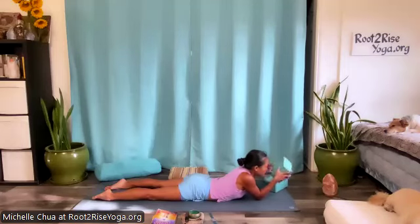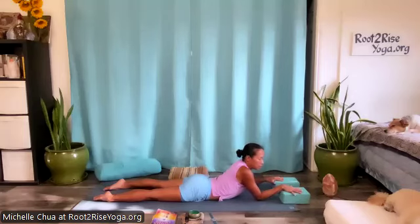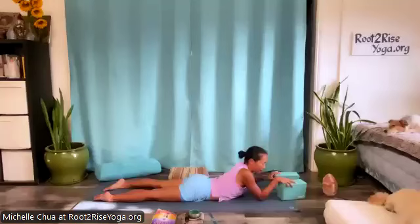So placing your two blocks either on their lowest height, like a number 11 right here in front of you, or in the medium height, which will be a deeper stretch into your upper back, shoulders, and triceps. So if you're feeling really stiff in that area, start with the lowest height. And then if you find you're not feeling much, then you can tilt it higher.